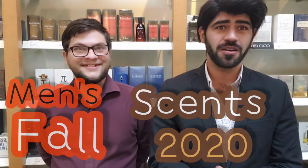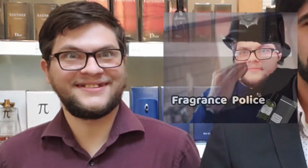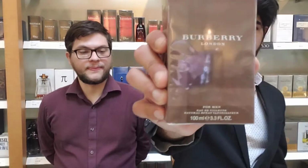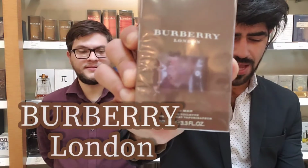Today we're going to be going over a couple of our favorite fall fragrance scents, preferably casually and one a bit more formal. So the very first scent I'm going to be talking about today is the Burberry London for Men. This is a spicy oriental men's fragrance. It has a bit more of a spice scent as a starting opening note.